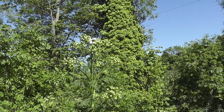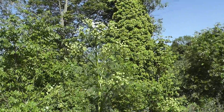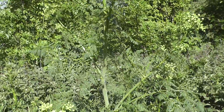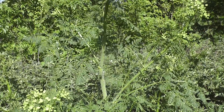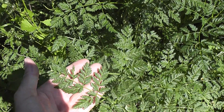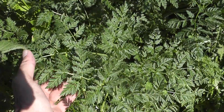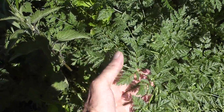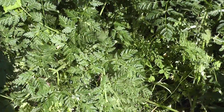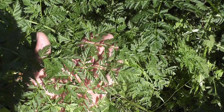But you had to be very careful, because also growing on this waste ground, this hemlock, which is a very, very poisonous plant. Ancient Greek Socrates died after drinking hemlock. It has a much more feathery or lace-like leaf. But you only need to eat a few of these, and it will make you very, very seriously ill.